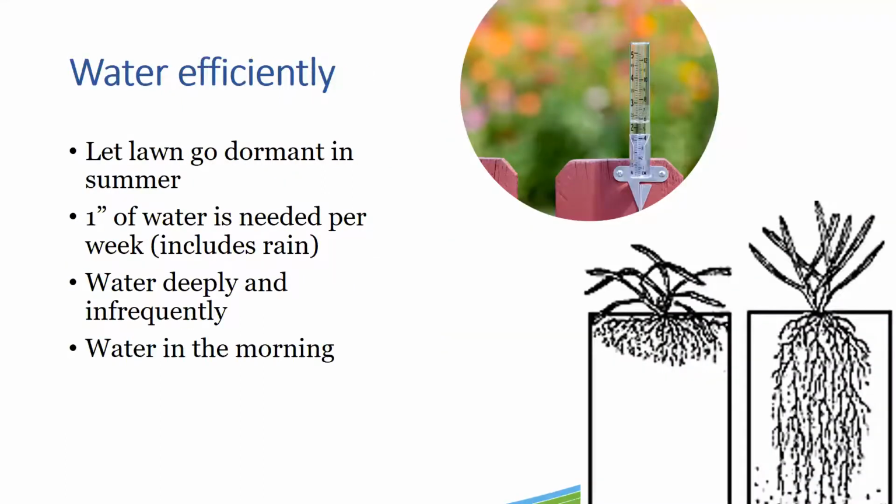The next step is water efficiently. First off, it's important to note that dormancy is a natural part of the life cycle of turf grass. So in the summer, if you choose not to water, your grass may turn brown, but that does not mean that it's dead. That is the dormancy period of grass, and it's still alive. It's just reserving its energy, and when the rains return, it will green up again. And there's ways you can monitor that. If it goes several weeks without any rain, you may want to add a little bit of water, but really minimize the amount you're adding and let the grass go through this dormancy period.